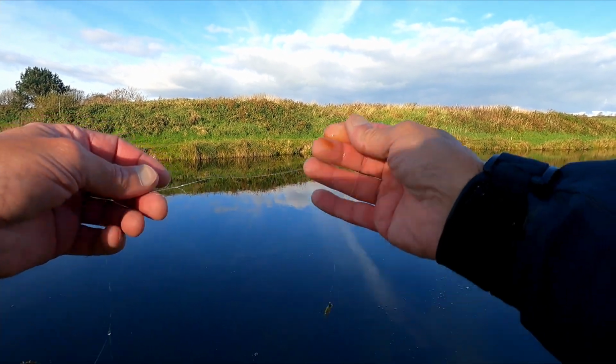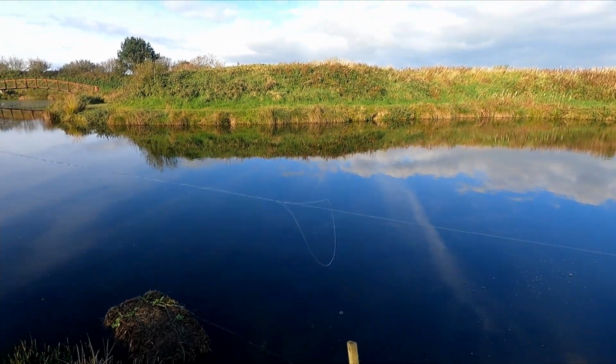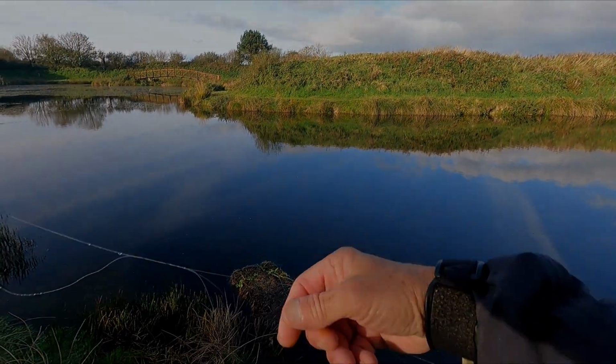Now the fish has picked up on the dropper, so during the fight the fish is obviously moving about. But what it's done, it's tangled up my tippet.